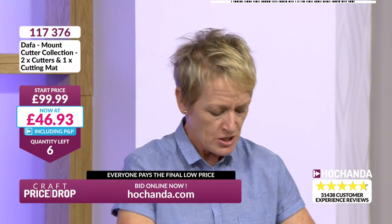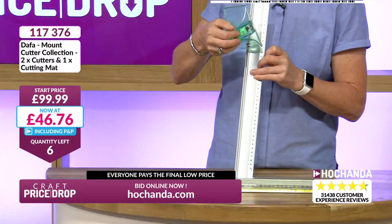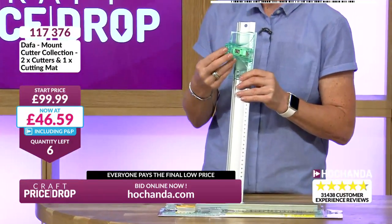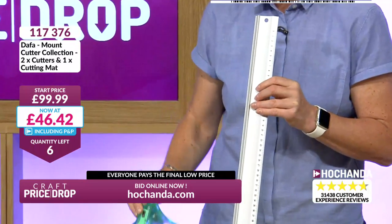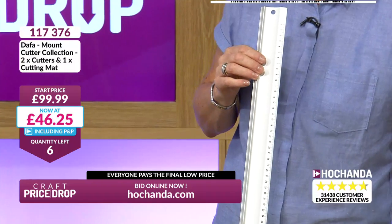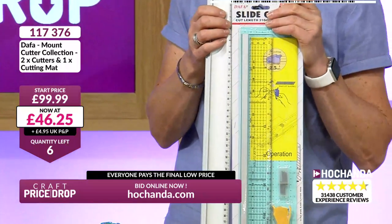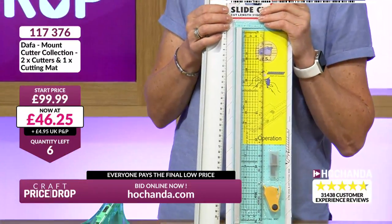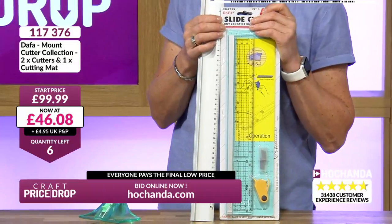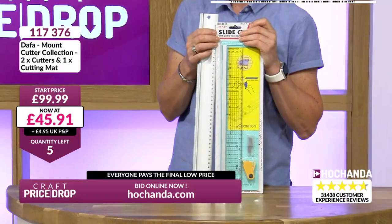Please don't miss out. So, we've got your two cutting tools here. And you've got your 90 degree angle and you've got your 45 degree angle on this particular device right there. Then you have got your other cutting device here with your cutting mat and your extra blades. 6 remaining at £46.25. That price is falling. 5 left. 5 chances left to get hold of this.